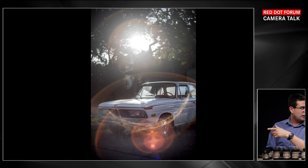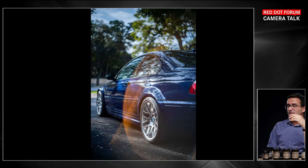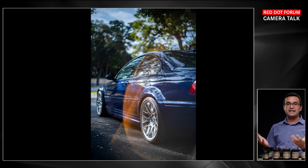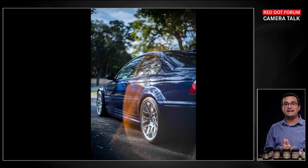And I gave this to the owner of this car, and he absolutely loved it. That's because it's awesome. It's an old car. Yeah, it's awesome. This one is my personal favorite, not only because this is my car, but also because I love this photo of my car. And here is an example of where using a camera like the SL2S and a vintage lens is a match made in heaven.